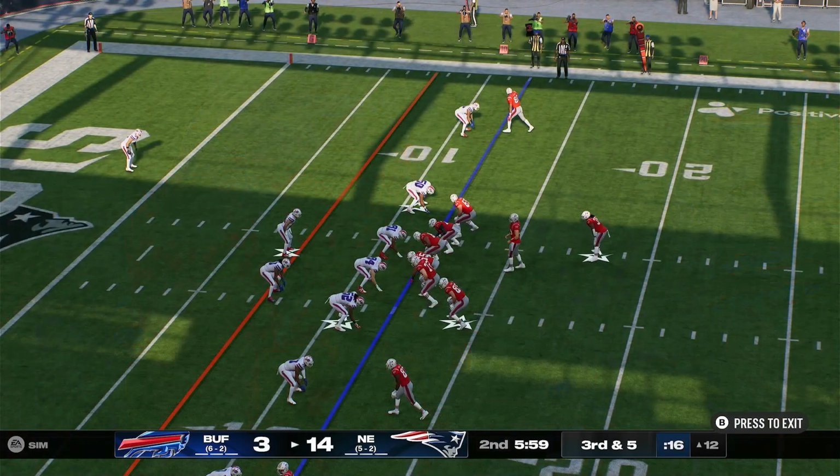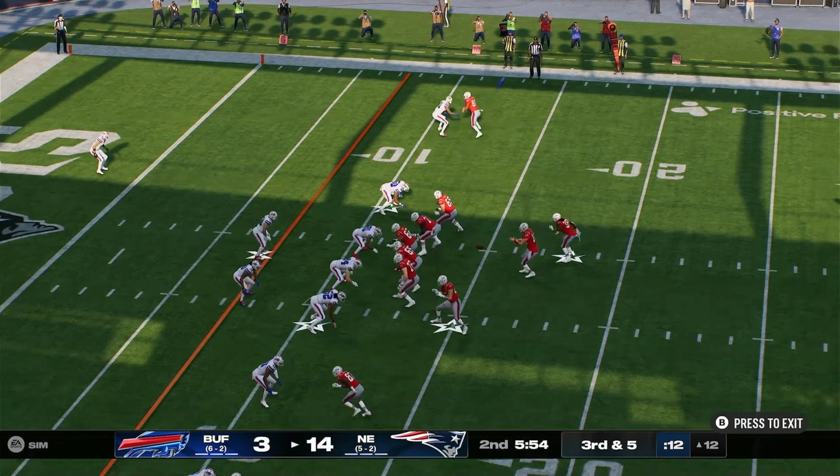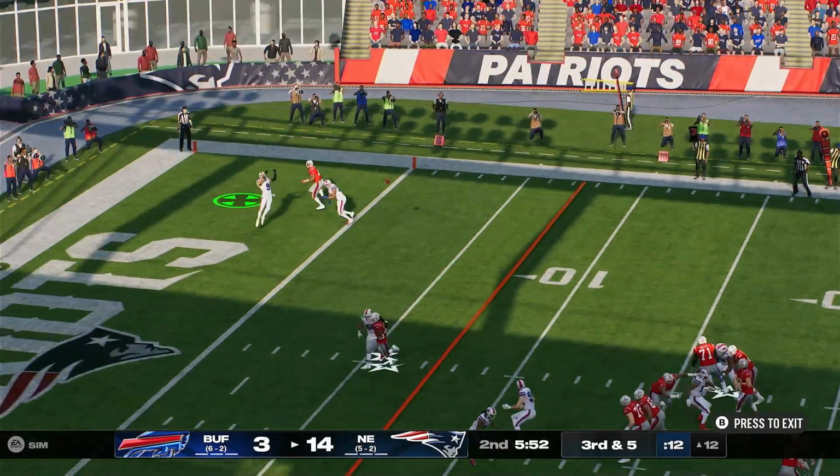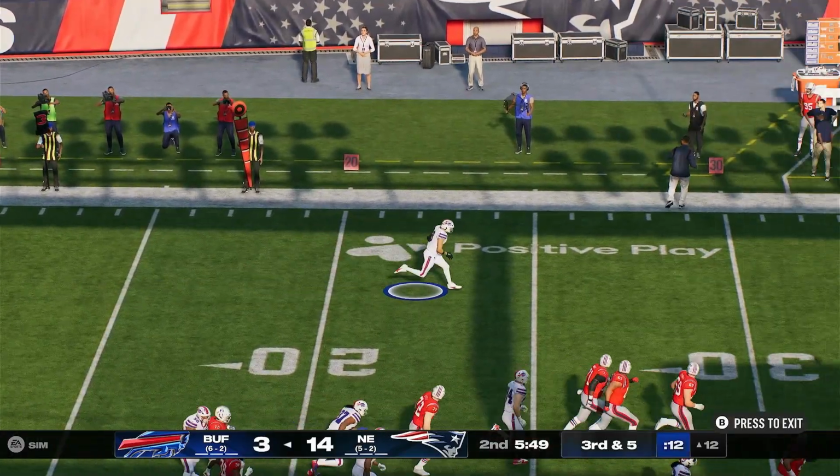And there wasn't much room for the big tight end to do much after the catch. But at least he was able to pick up a solid gain to help his offense continue to move in the right direction. And it's intercepted at the goal line. Taylor Rapp with a pick.